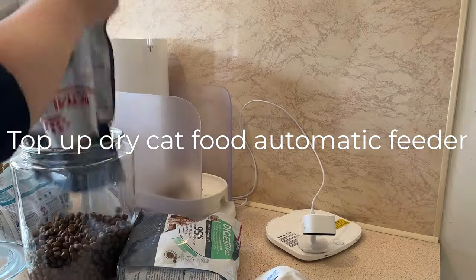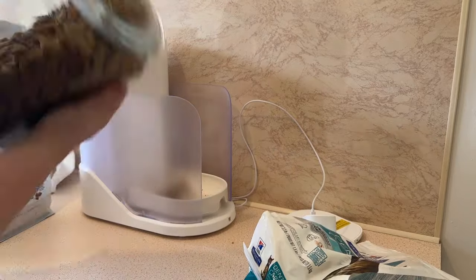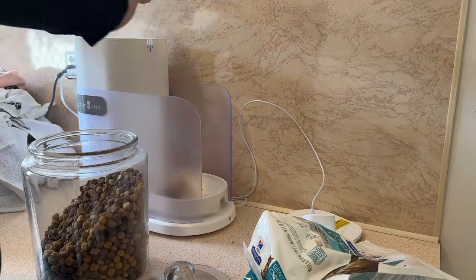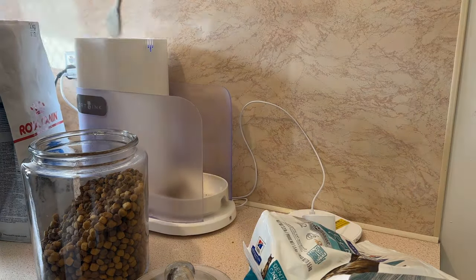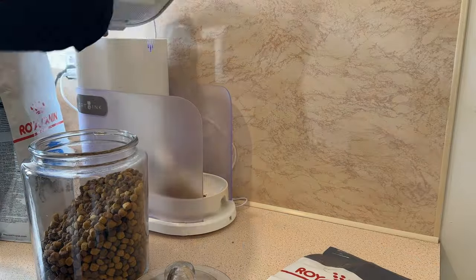Now I'm just topping up the dry cat food that goes in the automatic pet feeder. My cats are a bit spoilt. I give them a couple of different varieties of dry food. It's a bit like a lolly shop for them. Not a huge fan of this feeder.